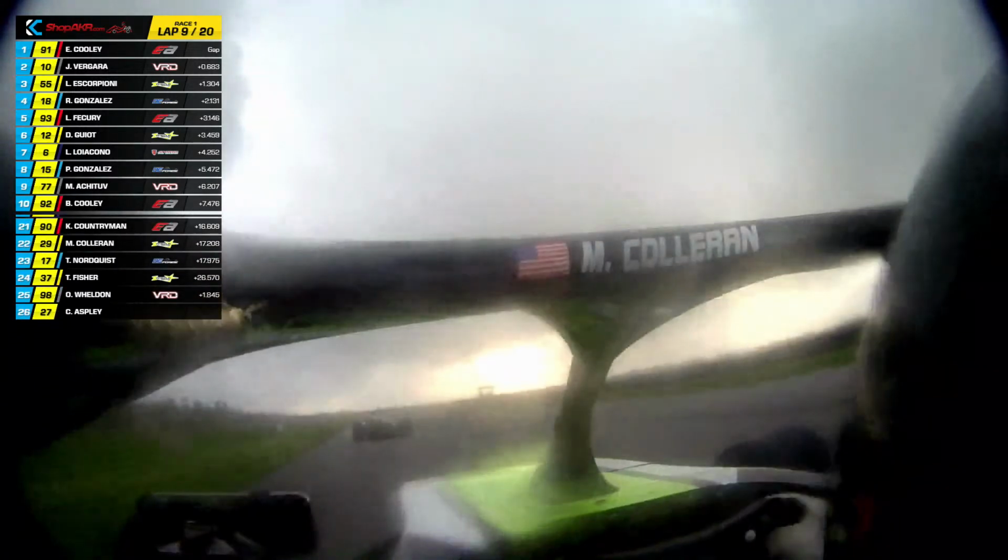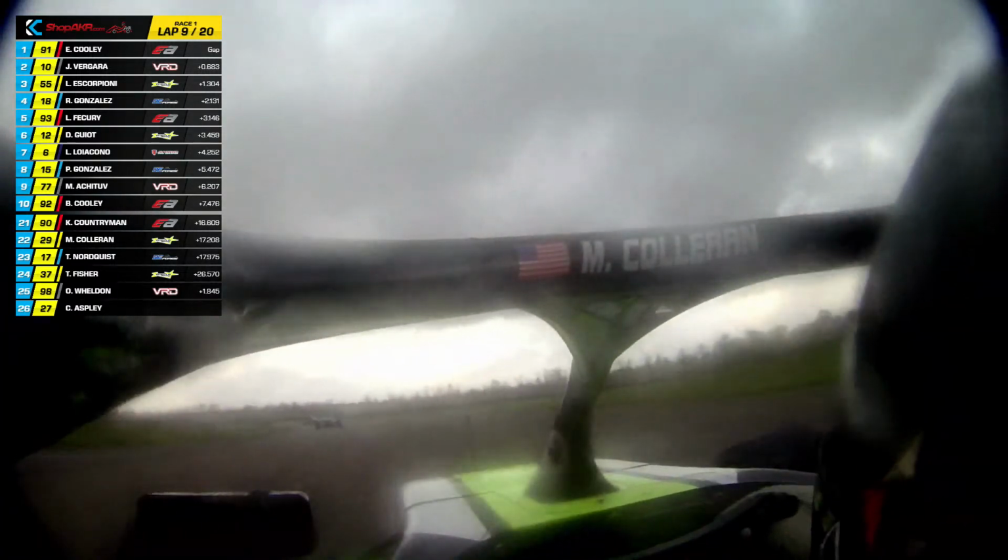I don't know if this race is going to be over before it really has begun. If so, obviously, great points haul for Evan Cooley, for Yalvagara, and for Leonardo Scorpioni. We might be done before we really get going here. The rain is here in New Orleans. We were hoping this would not be the case, and I think it's about to be.